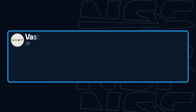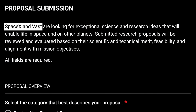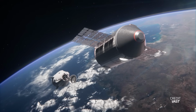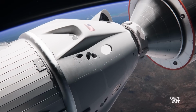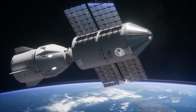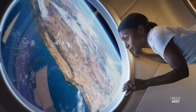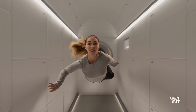This week's announcement, however, included VAST in the equation, and the form used to submit proposals now includes VAST as well. These opportunities will still make use of SpaceX's Dragon, but now also add the possibility of flying to VAST's own space station, Haven 1. It's definitely not surprising to see both companies teaming up in this manner, given that Haven 1 will launch on SpaceX's Falcon 9, and that it's meant to be serviced by Crew Dragon capsules. So who knows? Maybe in the future, they may even team up for bigger programs too.